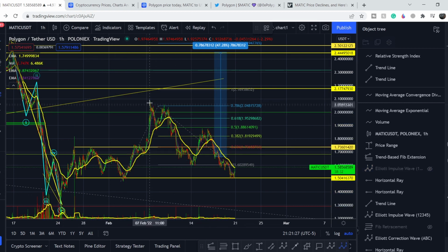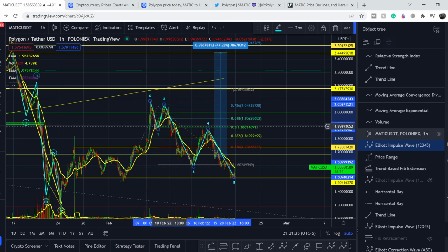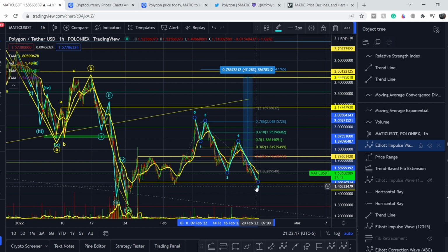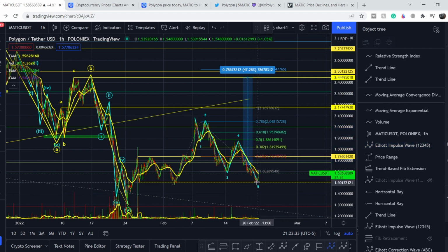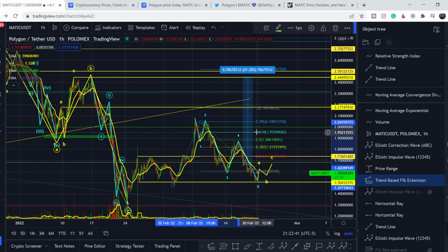If it is the case, this is our first wave, this is our second, third, fourth and fifth. And we don't have an overlap of the fourth wave with the first one, and definitely it is very technical. So if it is the case, we might see lower price action, but also we have to keep in mind that when we finish all 5 waves, we have to have a bounce that should have at least the shape of simple zigzag. And if it is the case, we might have something like this, and we have to retrace the entire wave.